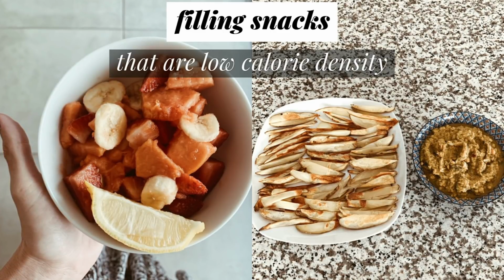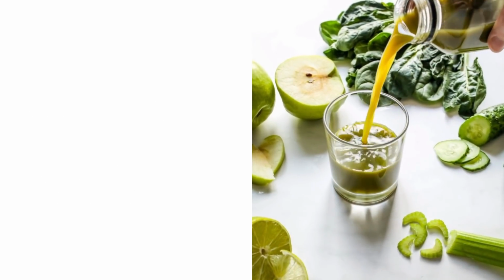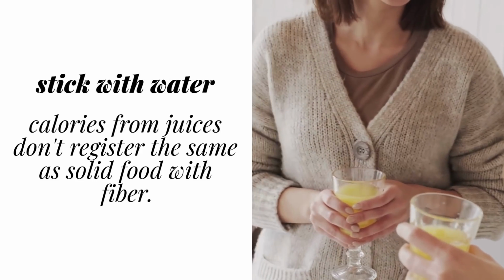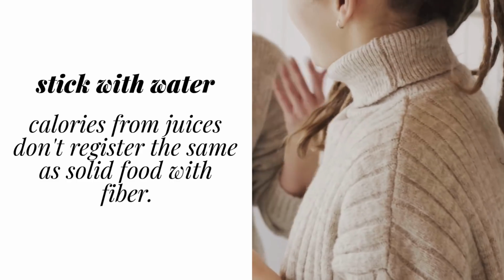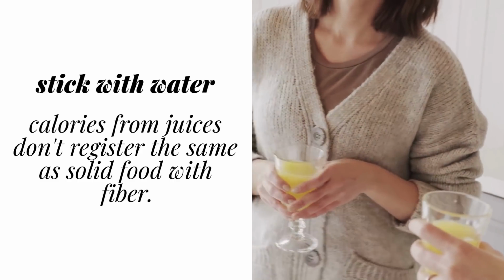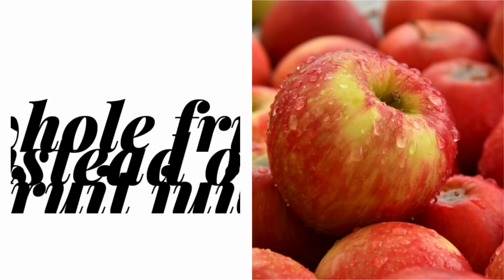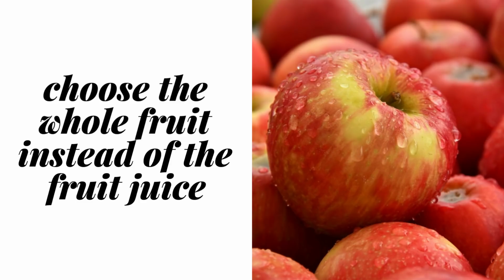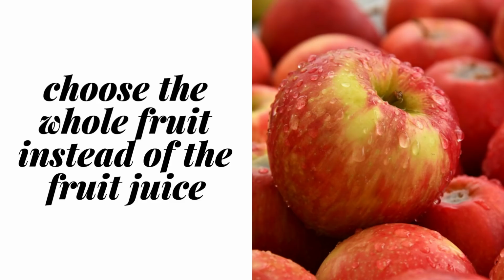Number 8. Don't drink your calories, especially from juices and sugar-sweetened beverages. Liquids do not fill you up as much as solid foods of equal calories. Your body doesn't register the amount of calories you've had in a drink the same way that it does for solid food that you actually have to chew. Also, juices remove the fiber, which is essential in giving you that full feeling. The exception is smoothies, in which the fiber is still included. And also just make sure to avoid all sugary, calorie-filled drinks like pop and alcohol.